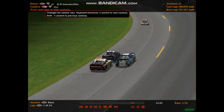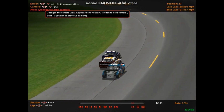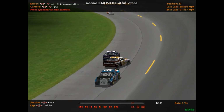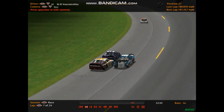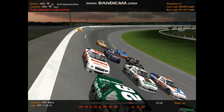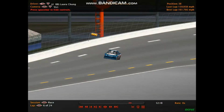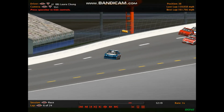He sees tailpipes, transmission, everything. Maybe the oil filter. Heck, I don't know. But basically, Laura Chung just Kevin LePage'd the entire field, is what she did through turns down the backstretch here. Let's take a look at what happened in real time.